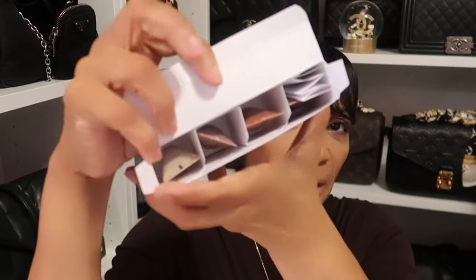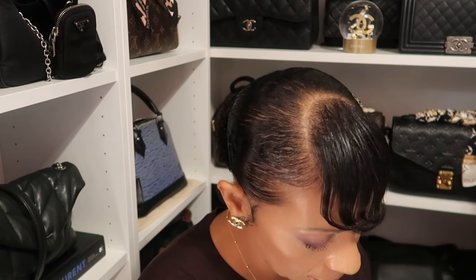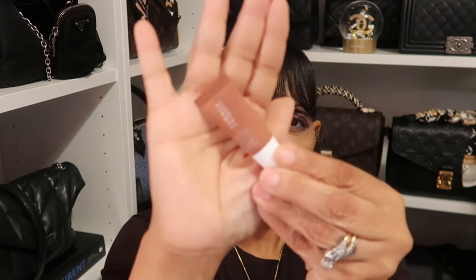$25. And when you open it up, you have all the shades right here. And let me just see if it tells me on here. So you have vanilla in here, vanilla beige, ice latte, which I love, and brown sugar as well. So you have all four of those. That looks like this here in the little minis.